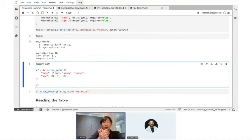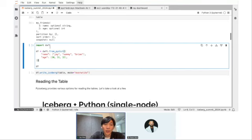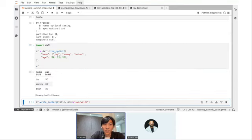Now that we've looked at the metadata for the table, let's go ahead and write some data to the table. We can very easily do this with a library such as Daft, where here we are creating a Daft data frame.